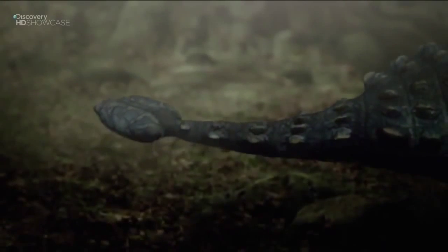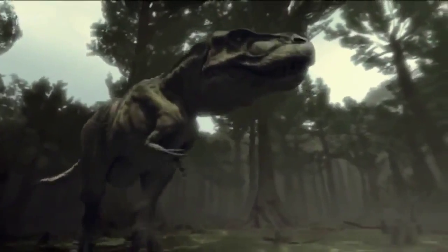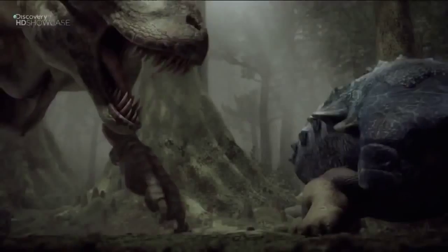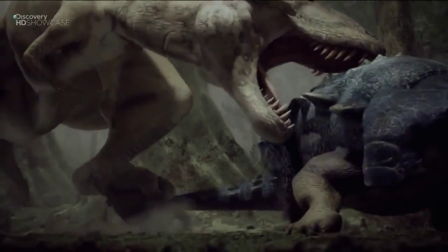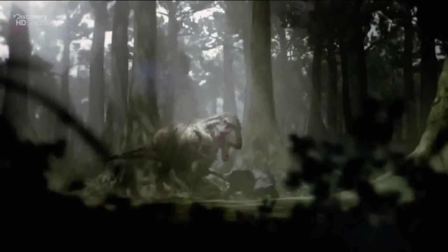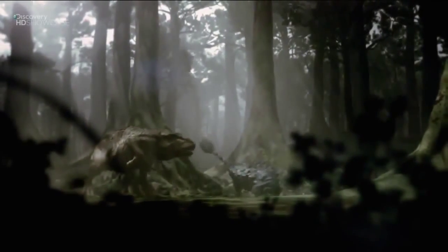a bony club. If that club were to connect into the skull of the T-Rex or into the shin and foot of the T-Rex, it would shatter those bones. I think that one good blow by the tail club would be enough to deter this Tyrannosaurus. Ankylosaurus are plant eaters, yet they're designed to kill. Even a Tyrannosaurus Rex would have to be at the top of its game to bring one down.